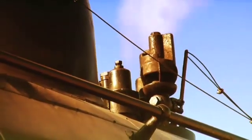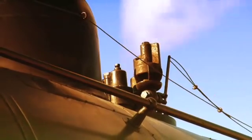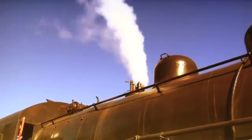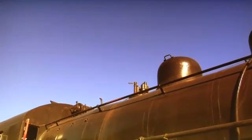Back in the day when the steam engines were operational, a lot of engineers carried their own whistle. A lot of them would have them made to their specifications to develop a certain tone, sort of like a note played on a guitar or a piano. To that effect, the chimes in the whistle, the number of chimes and the way it's tuned, each whistle can be distinct to itself.